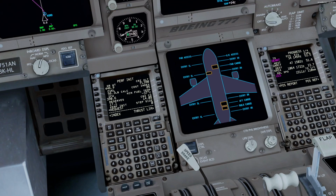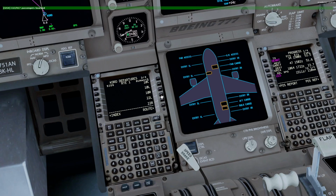And then departure. Of course, no SIDs in Chicago. And we will be going out of 22 left today.